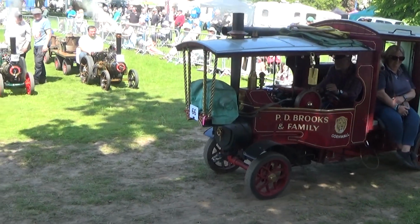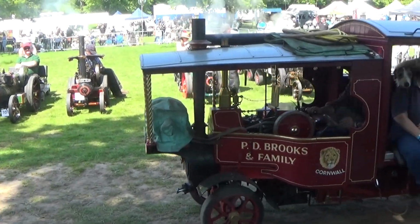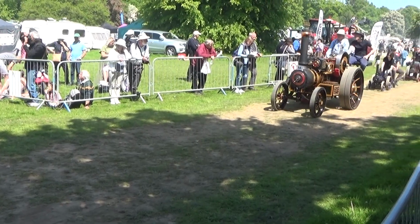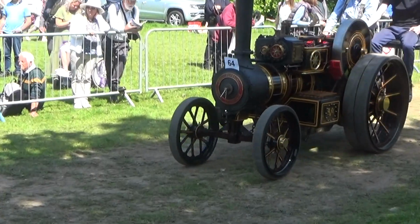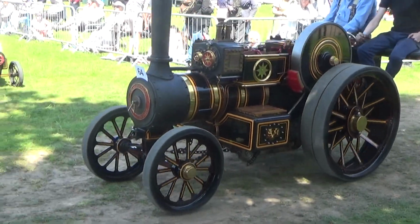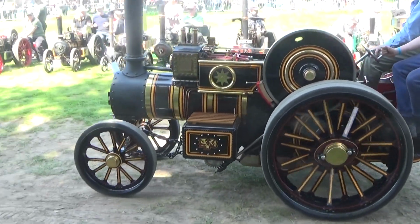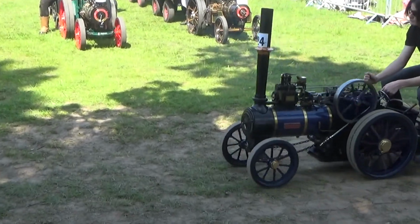Right, next one's a 6-inch scale Garrett 4CD steam tractor called the Wanderer. This is built 2008. It's owned and driven by Tom Breeds. An interesting wagon coming in now, another half-size Foden, but this is a little bit different, fitted with a dynamo on the front. It's the type of engine that would have been used by a travelling showman. He'd have put his stools or his games, bits and pieces in the back, and he could have the wonderful new electric light powered by the dynamo on the front. And that one is owned and driven by Mr. Bruce Rice.